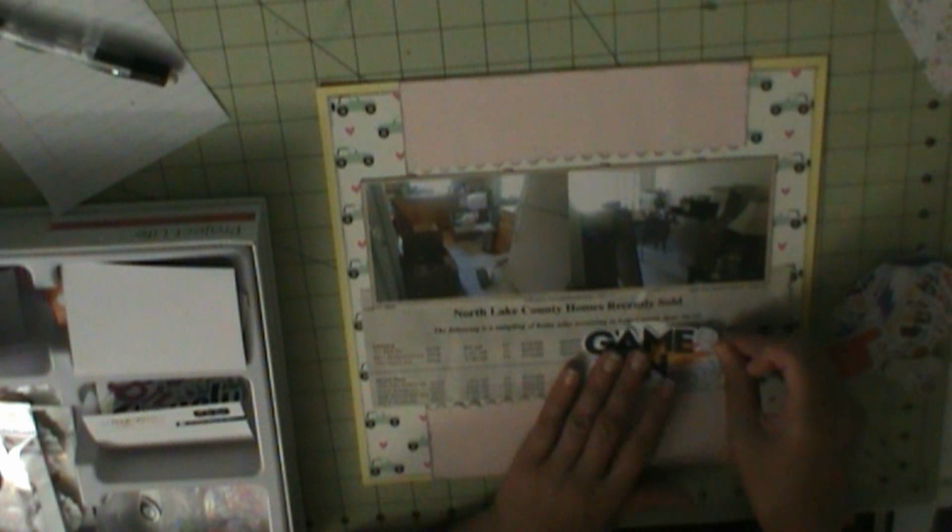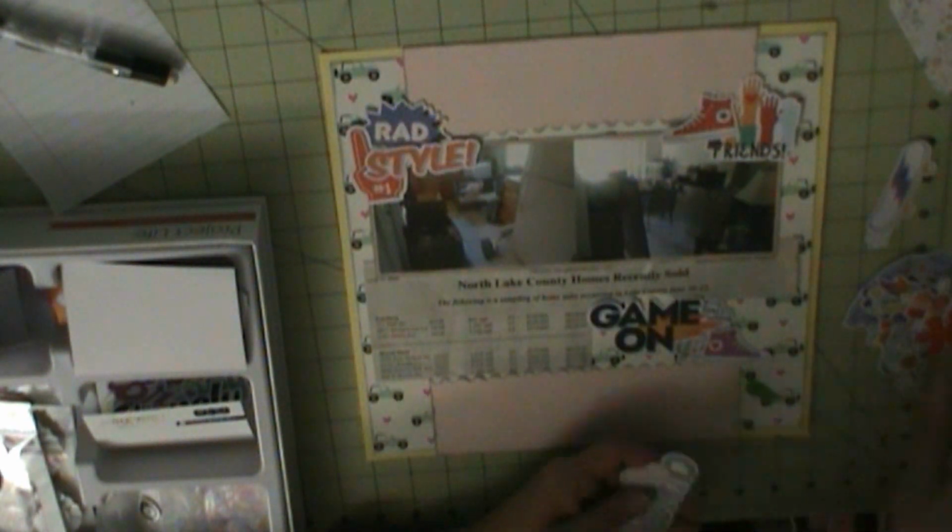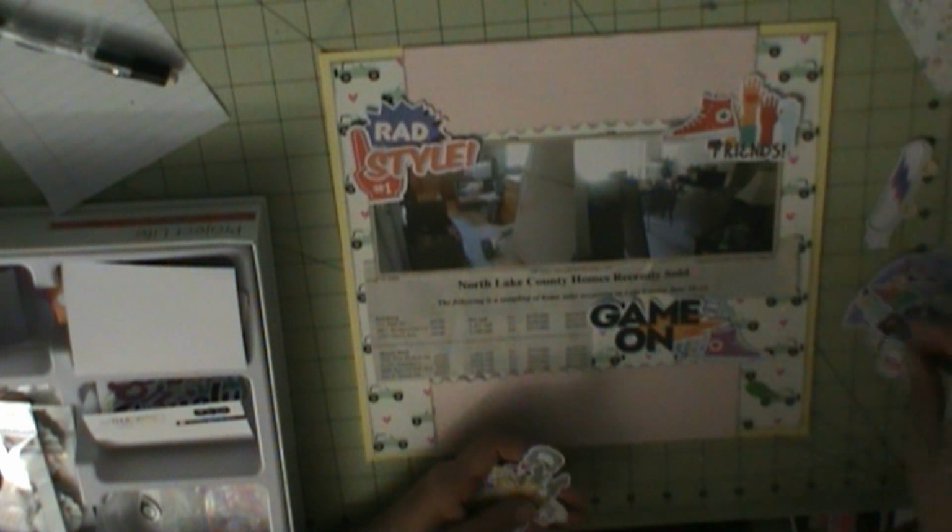It's amazing. So this is the newspaper article that was in the local paper listing houses that sold. So it's nice to have moved up in the world and have a mortgage, even though it's more than my rent, but I don't care.